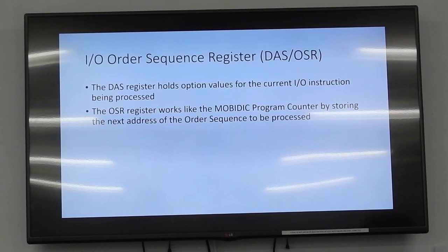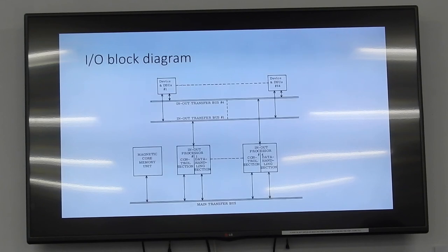And the order sequence register, they call it DAS in one place, OSR in another. It's the same thing from what I can tell; I can't find anything else to differentiate it. The DAS register holds the option values for the current I/O instruction. So you have an opcode for the device, but then you need a value to work with, and this register will hold that. The OSR register works like a program counter, so it has its own little program counter to run through its own little set of instructions.